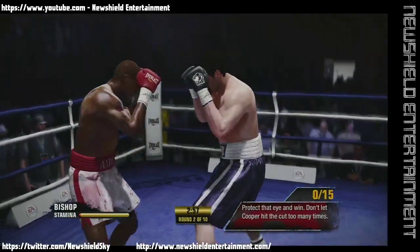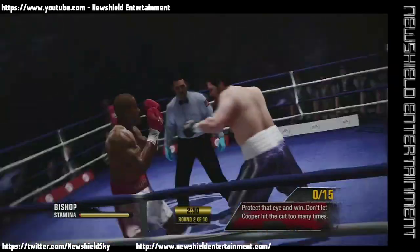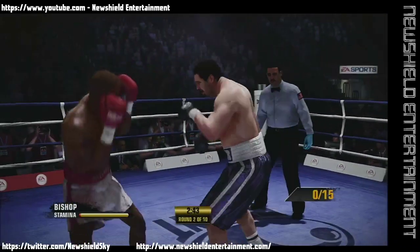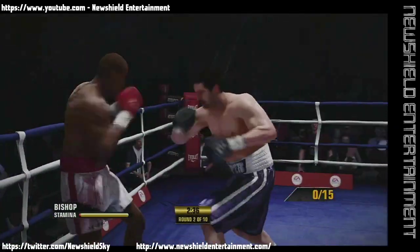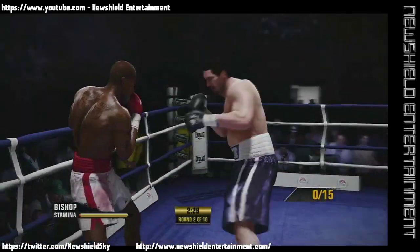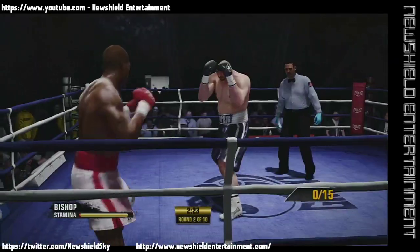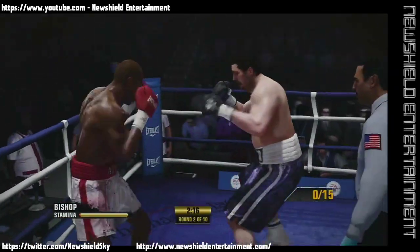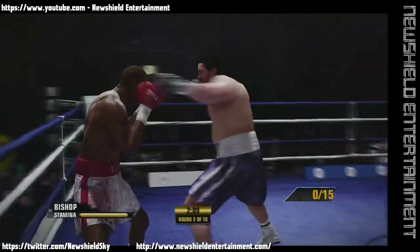Start of round number two, and you know Dwight Cooper's going to be targeting that cut above the eye of Andre Bishop. The thing you have to question is how much work the corner of Andre Bishop was able to do in curbing that bleeding after the first round. It's one thing for the corner to tend to that cut between rounds, but Bishop himself has to protect it, and he's doing a good job of blocking punches targeting it from Cooper.